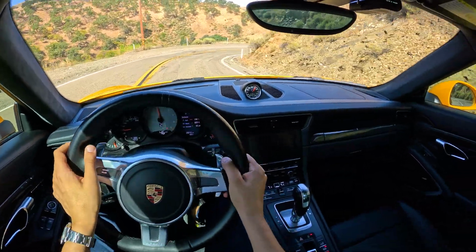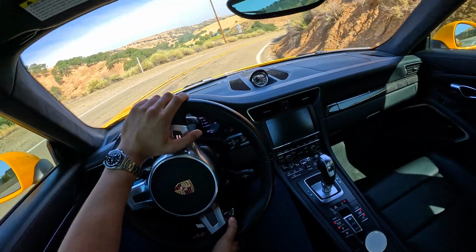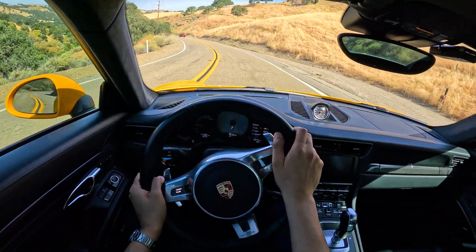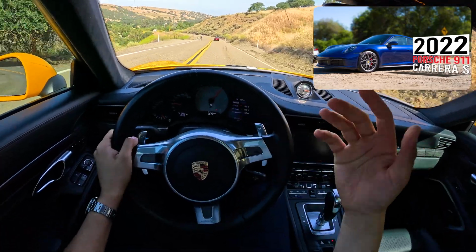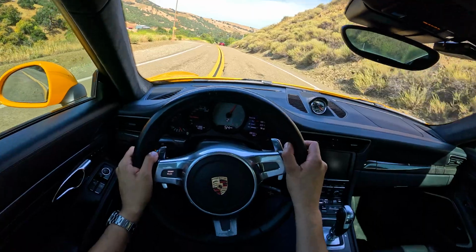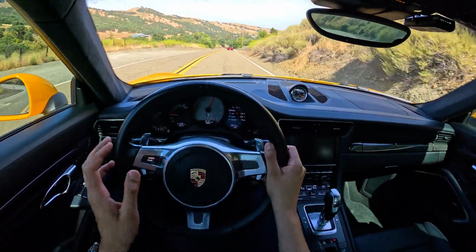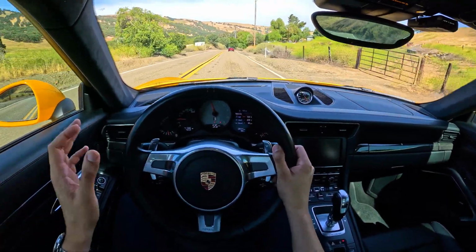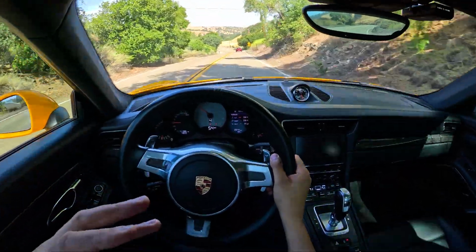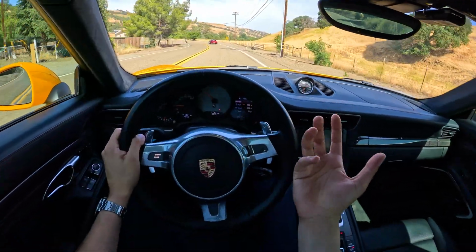It's actually cool to compare it to the newer generations. We did drive the 992 T and S recently, and those cars are much faster, but now they have turbocharged engines. The interiors are definitely a big step up in terms of the design. Do have a few rattles here and there on this 991. The PDK a little bit sharper there, but very much feels more similar than different.